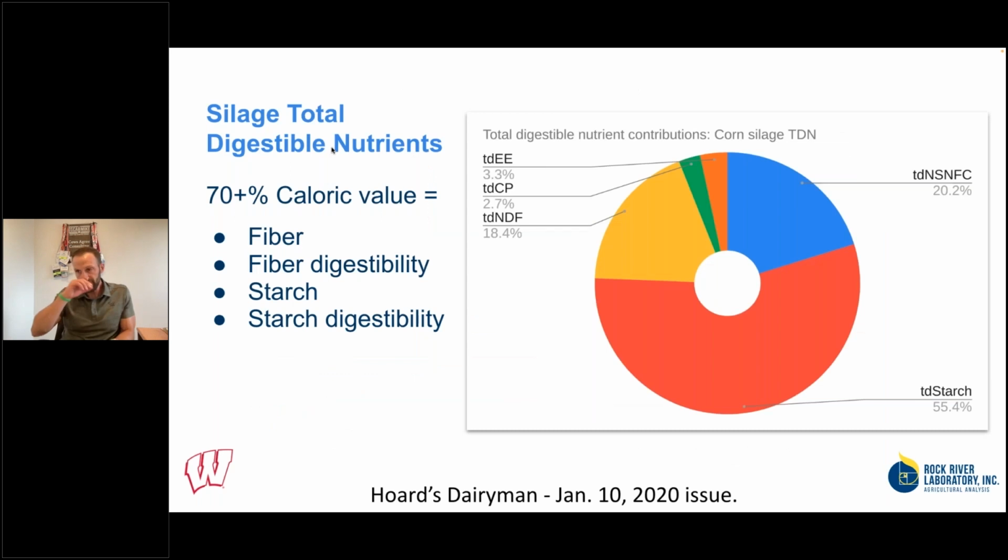And then back to the four numbers to look at: fiber content, starch content, fiber digestibility, that TTNDFD number if you've got it, and then some estimate of rumen starch digestibility. These taken together collectively are going to represent 70 to 80% of the caloric value in your corn silage.